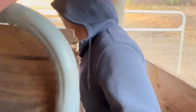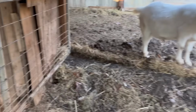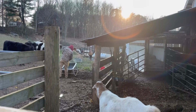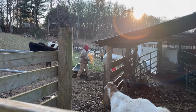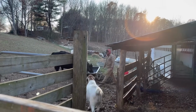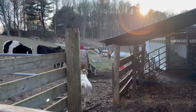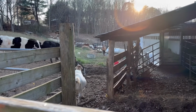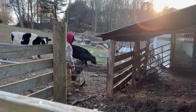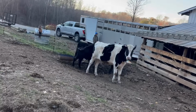Are you ready? Well, you go grab your trough. I probably should have put like part of the bag in there. Yeah. Come on, calf. Here, calf. Come on. All right, that one's figuring it out. Come on. Come on.